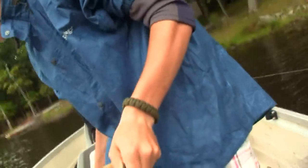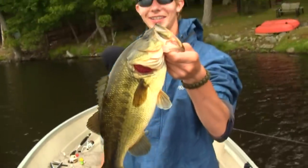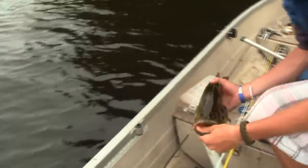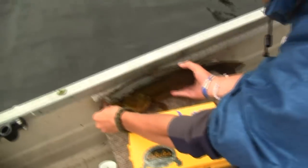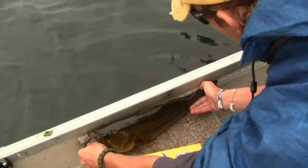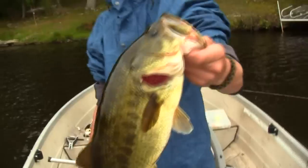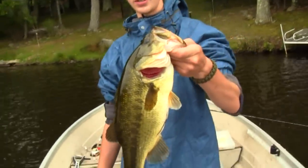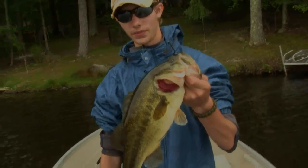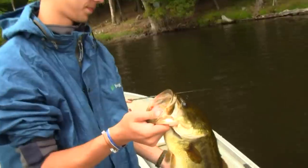We got this beaut right here, man. Man, I've been waiting for this fish. He's 18 and 3/4. So about a 19 inch bass, 3.5 right there. We're gonna take some pictures and then we'll do the release. All right, took some pictures and let's release this beaut.